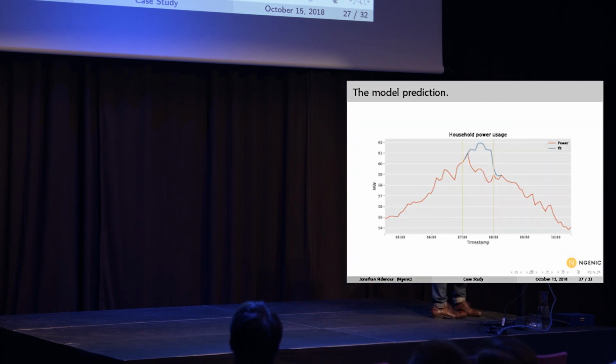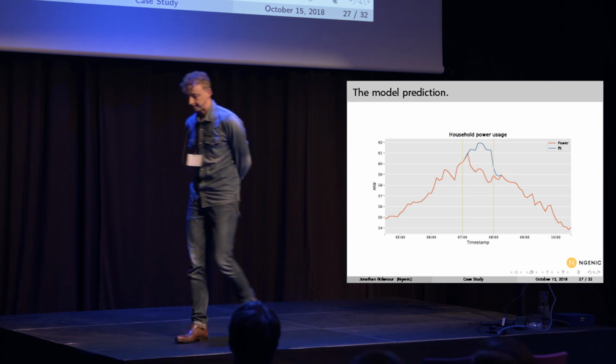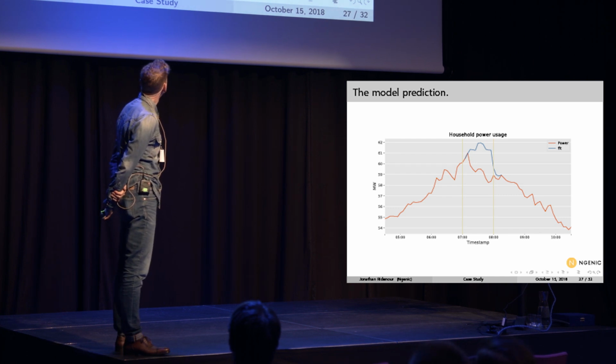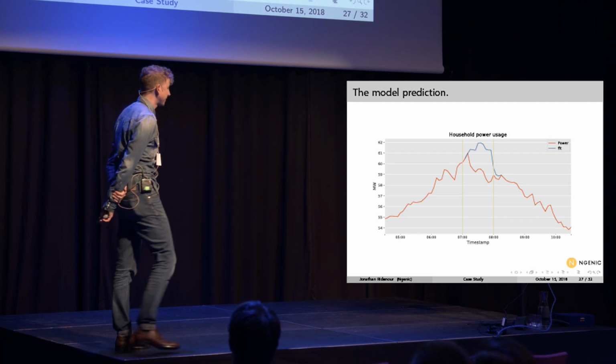So now we make this model prediction. You can see the blue is our modeled prediction of what the power should have been given temperature and time of day conditions. Here's the time period of the intervention, and the red line is the measured power.